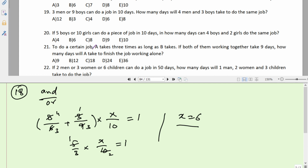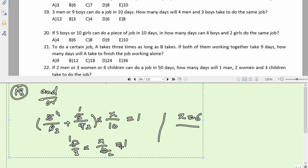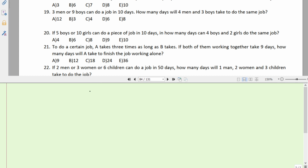To do a certain job, A takes 3 times as long as B takes. If both of them working together take 9 days, how many days will A take to finish the job working alone? Again, the same question, 1 over A plus 1 over B is equal to 1 over together. Okay, let's do that. So 1 over A plus 1 over B, and this is 1 over together.